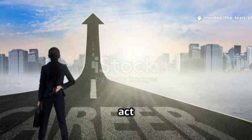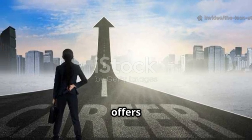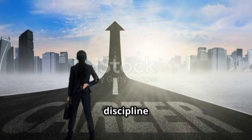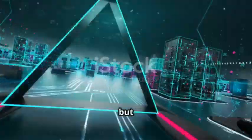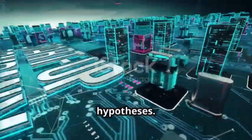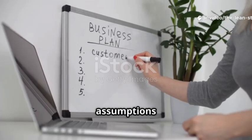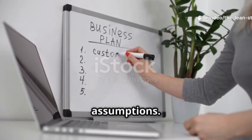Starting a new venture is an act of faith, but it doesn't have to be a blind one. The Lean Startup Method offers a way to manage the chaos and uncertainty of entrepreneurship with discipline and science. It provides a framework for testing your vision, learning from your customers, and building a business that lasts. The journey begins not with a detailed business plan, but with a series of falsifiable hypotheses. Your first task is to identify the most critical assumptions upon which your entire business idea rests. These are your leap of faith assumptions.